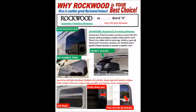I mean, this is just an example of how you're getting a lot more for your money in the Rockwood. If you're going to try to retrofit even one window, you'd probably be looking at like $500 a window to go from a standard window to a frameless. Now, Rockwood gives you that from the factory at a much, much greater value. So you're getting more for the same, if not in some cases less money in the Rockwood compared to what other manufacturers give you. So definitely, this is just one more reason to look at the Rockwood.